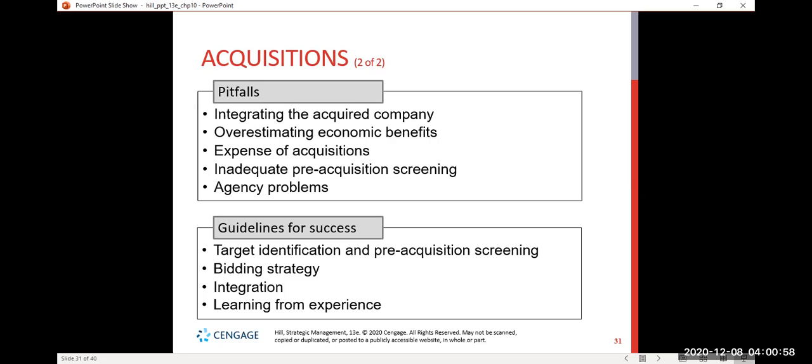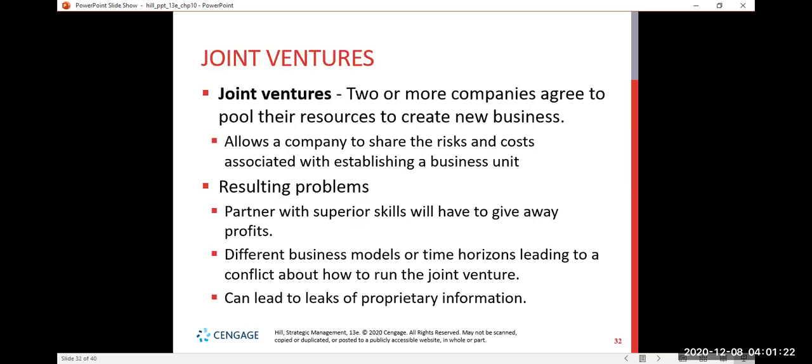Fourth is learning from experience. Research suggests that companies that acquire many companies over time become expert in this process and can generate significant value from their experience of the acquisition process. Their experience enables them to develop a playbook or rule book which they can follow to execute an acquisition most effectively and efficiently. So these are some guidelines for the success of an acquisition. And let's discuss entering a new industry through joint ventures. And what do we mean by joint ventures?